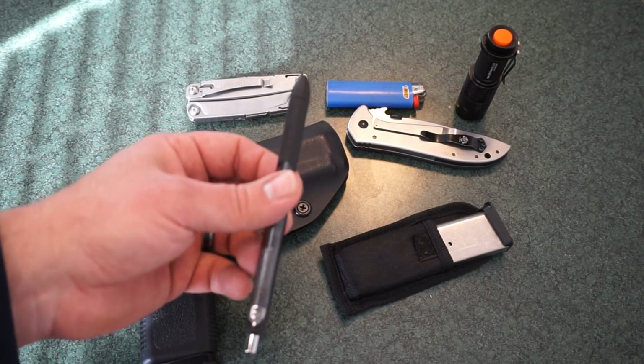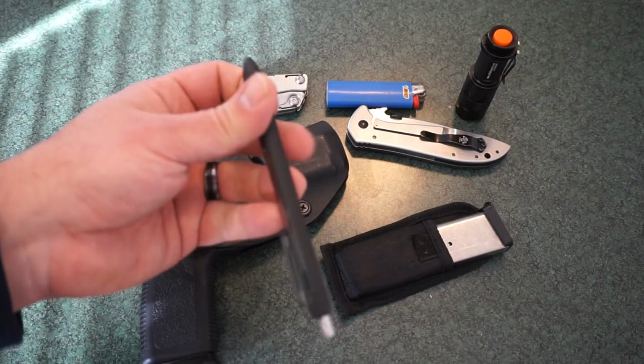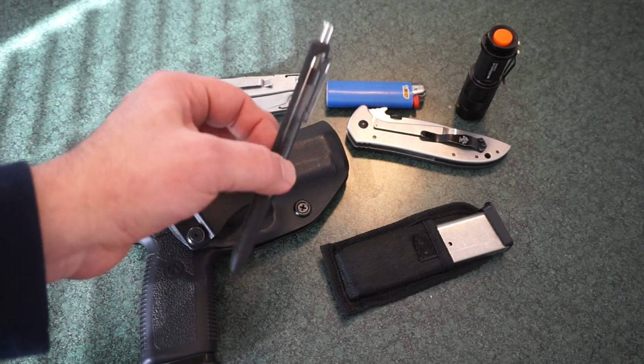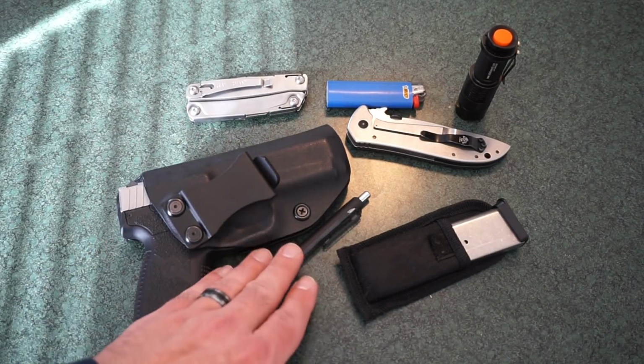And this writes on just about any kind of surface. It has a nice rubberized texture, so it's easy to grip. It's got the gel ink, and it does not smear, which is really cool. I really like that about it, and that's one of my favorite features of it.